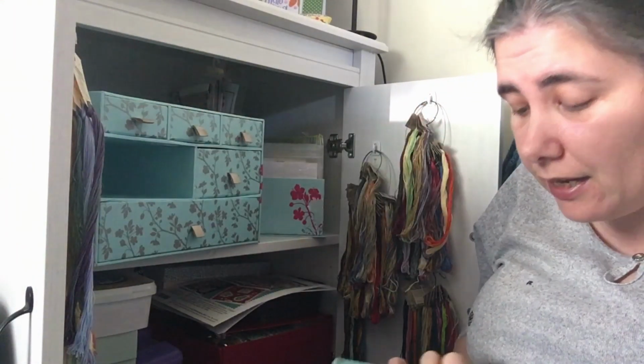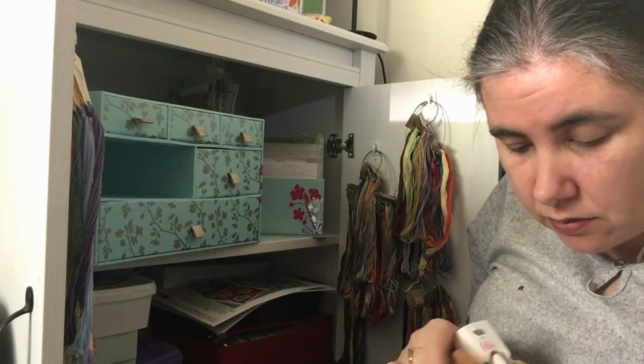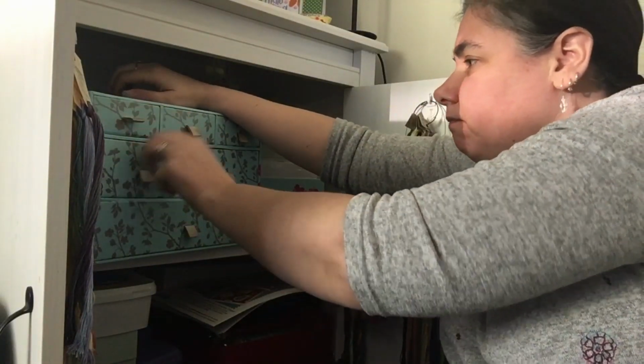The trims I forgot I had, and some buttons and all sorts in there, and we'll go through that one properly when we do my finishing video. I knew I had yellow rickrack, just knew it.